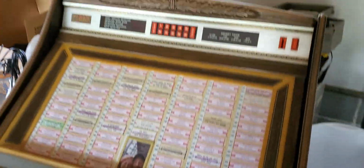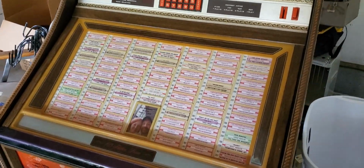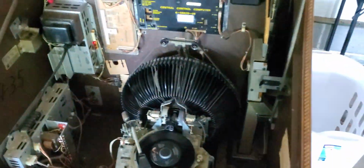But you know, it's a good sounding jukebox. Let me open her up here. One-handed here.